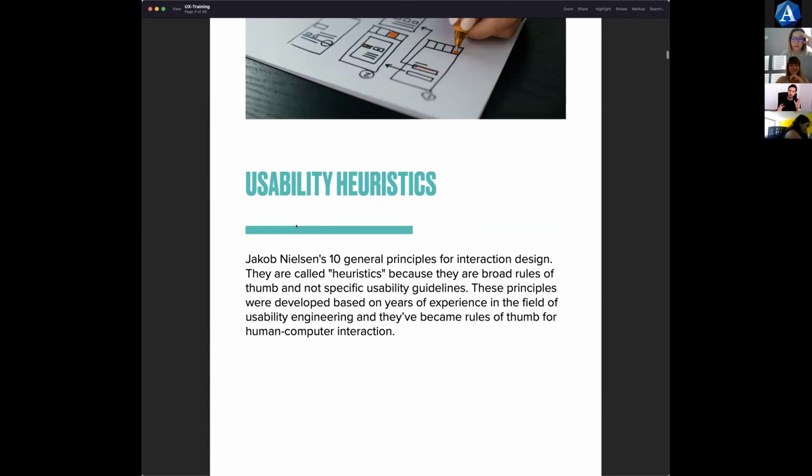So usability heuristics were actually coined by Jakob Nielsen. He's a Danish researcher and one of the best people in the world to ask about the usability of web and user experience in general. These usability heuristics are basically principles, more like rules of thumb that you use to deduce whether your product is usable for the users. Once again, they are not really rules. They are more like general guidelines, okay?